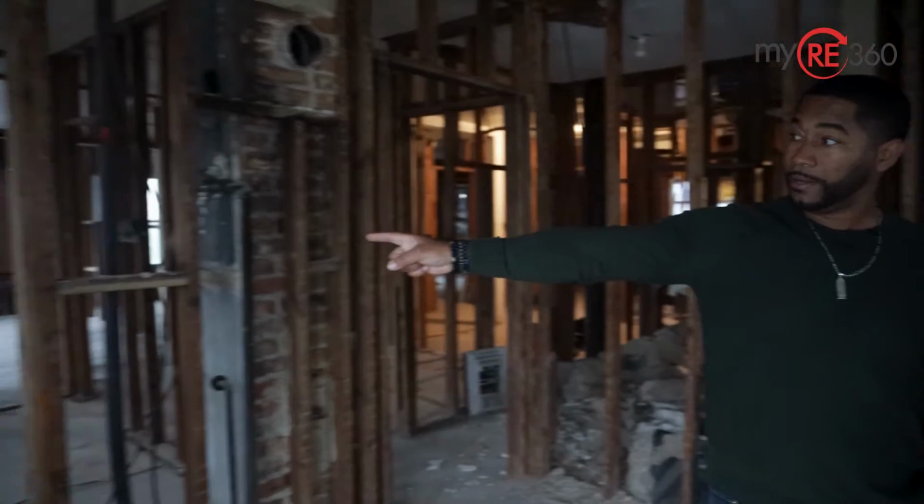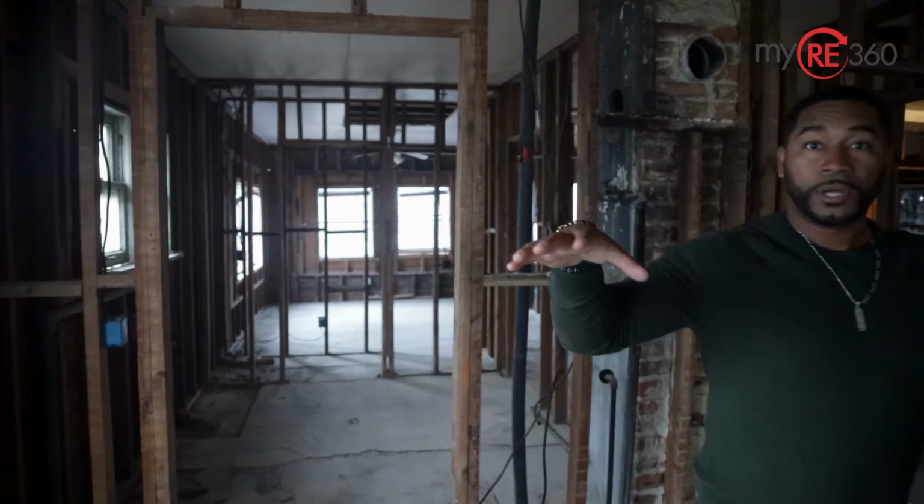So let's talk about how we're modernizing it. So the first thing, open concept is king. So this kitchen that used to exist here is actually going to be moved into what is now the previous dining room.